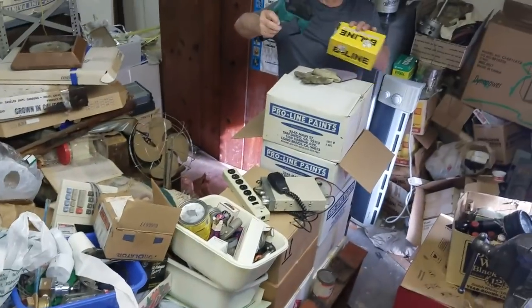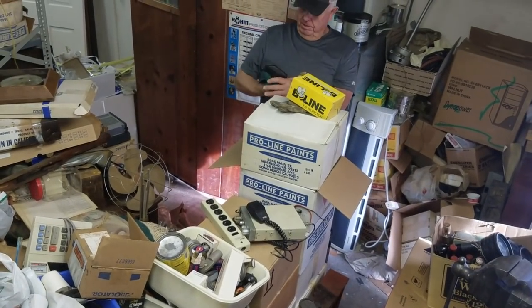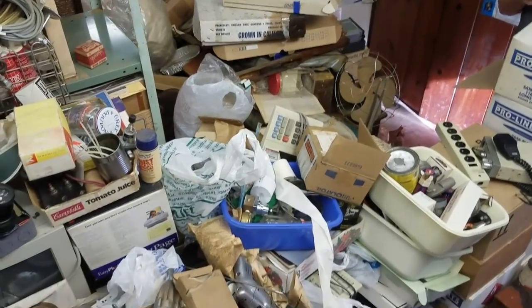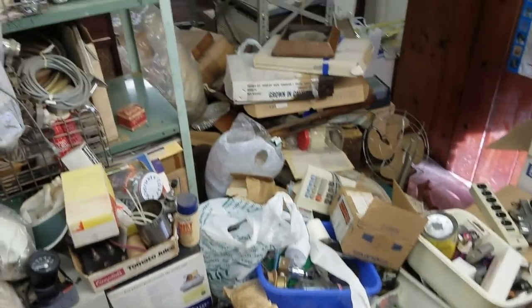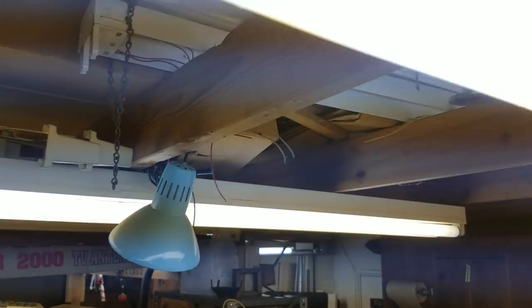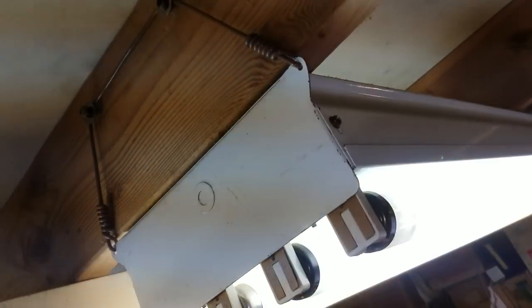It's just endless. How about this? Oh, welding goggles? Gas welding goggles. Yeah, definitely. In the box. I can't believe it's just solid up here, isn't it? It's the guy's whole life. It's just packed in here as solid as it can go.